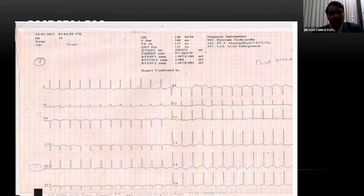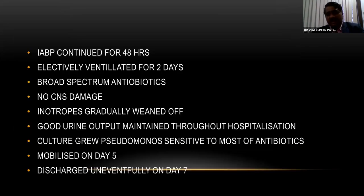This was the ECG post-procedure. He was electively ventilated for 2 days. The IABP was weaned off by 48 hours. He required broad spectrum antibiotics. Luckily, no CNS damage, and good urine output was maintained. There were some complications in the post-operative period with infection, but he was uneventfully discharged at the end of 7 days.